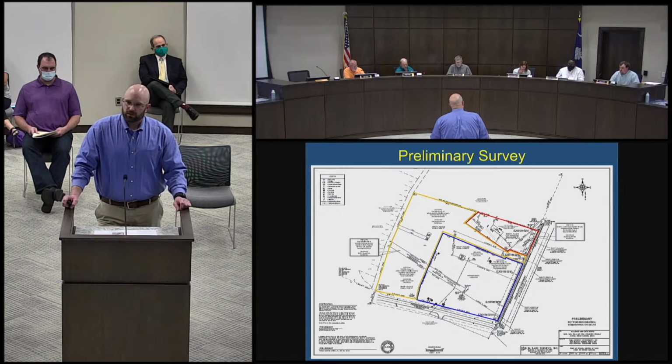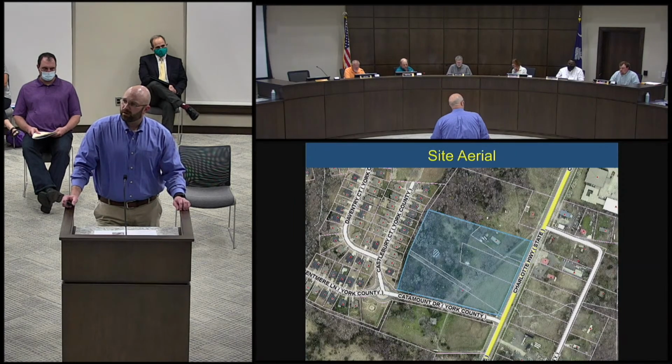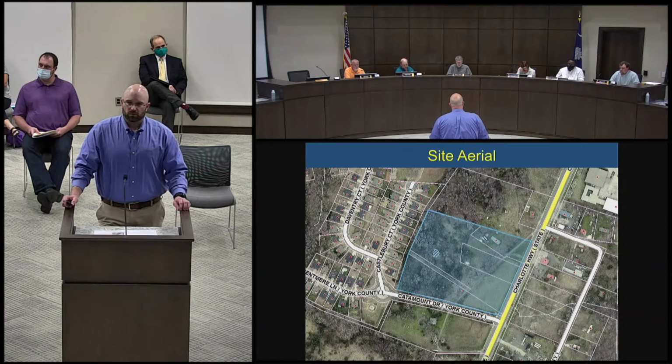The blue piece, again, will be Tractor Supply. The yellow piece is what's before you tonight for the variance. And the red piece, excuse me, is the Armstrong parcel where there's currently a single-family home. Here's an aerial showing all the parcels highlighted in blue there. You can see how the current layout of the parcels is somewhat convoluted.